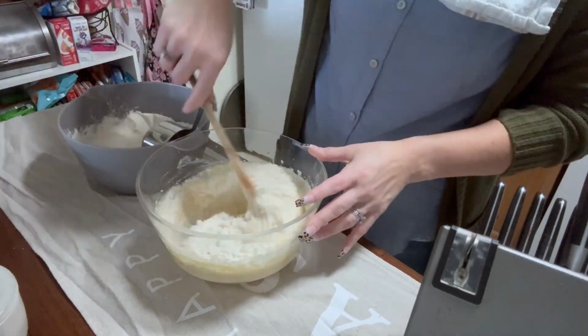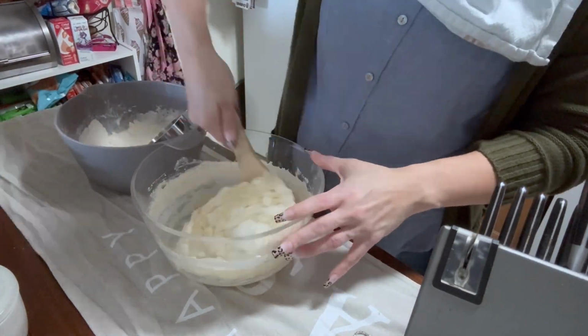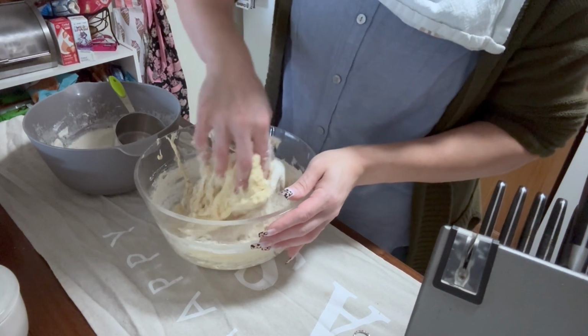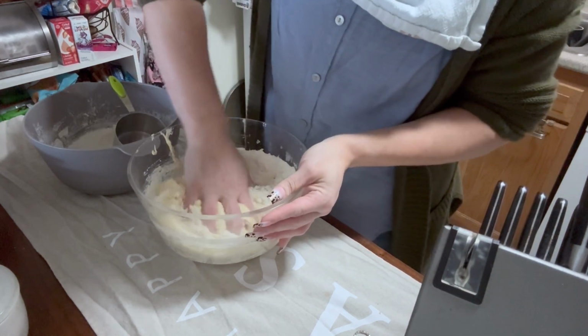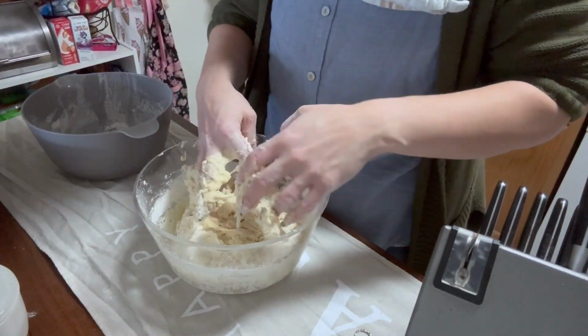So I'm mixing in all of the flour into the water and the honey mixture. That was 4.5 cups of flour. I did end up adding another 1.5 cups to it because it was pretty moist. You want this to not be sticky when you add your flour to it. That's the point, to make it more pliable for you to use. So that's what I'm currently doing right now.